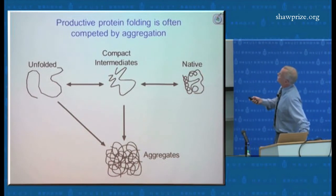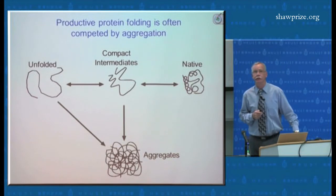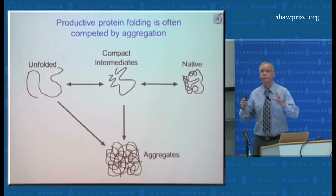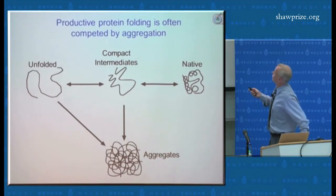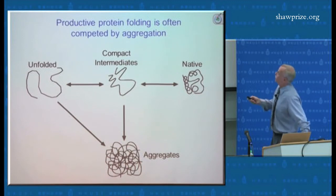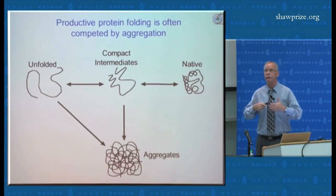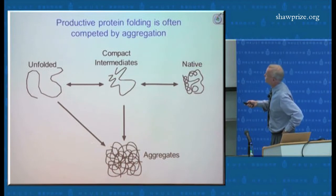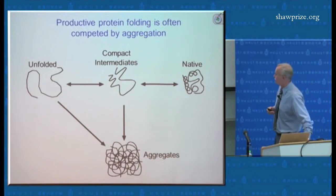And these intermediates typically expose hydrophobic amino acid residues and regions of unstructured polypeptide backbone to the solvent. These are the features that will ultimately be buried in the folded structure of the protein, which of course for soluble proteins contains a tightly packed hydrophobic core. But during the folding process, these features may be exposed, and they can give rise to intermolecular associations, intermolecular interactions, and can lead to the formation of aggregates in a highly concentration-dependent manner.